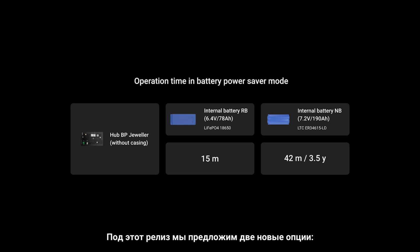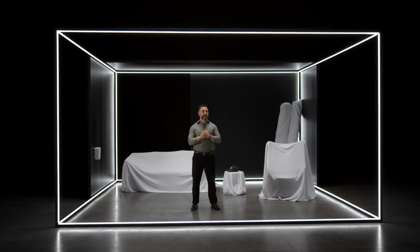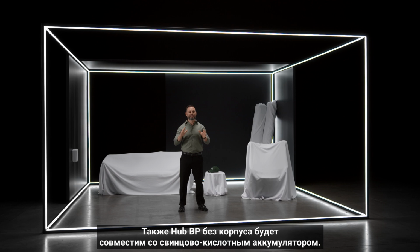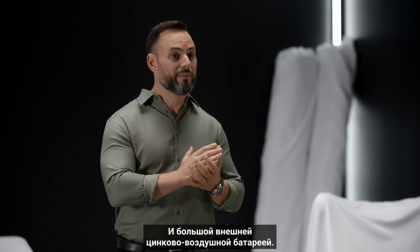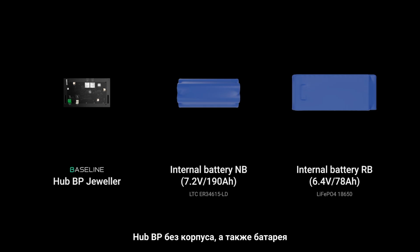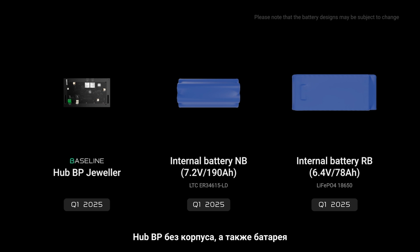For this release, we will offer 2 new options: the rechargeable battery designed for 15 months of hub operation, and the non-rechargeable battery that can last for 3.5 years. Also, Hub BP without casing will be compatible with a lead-acid battery and a big external zinc air battery. The battery life here is so high that it's overwhelming. Hub BP without casing, as well as Ajax non-rechargeable battery and high-capacity rechargeable battery, will be available in the 1st quarter of 2025.